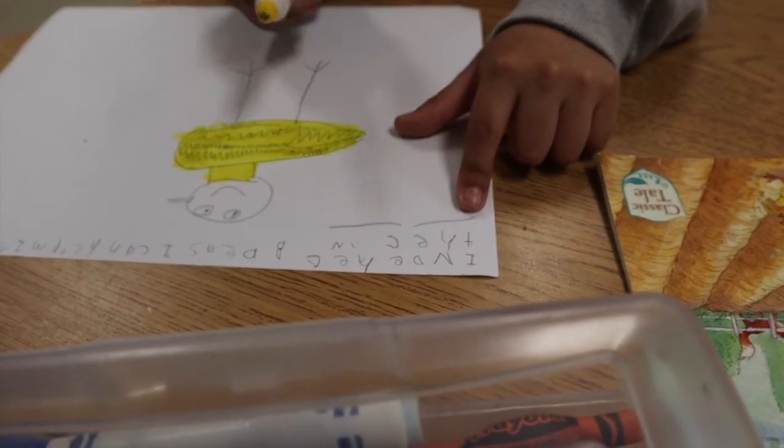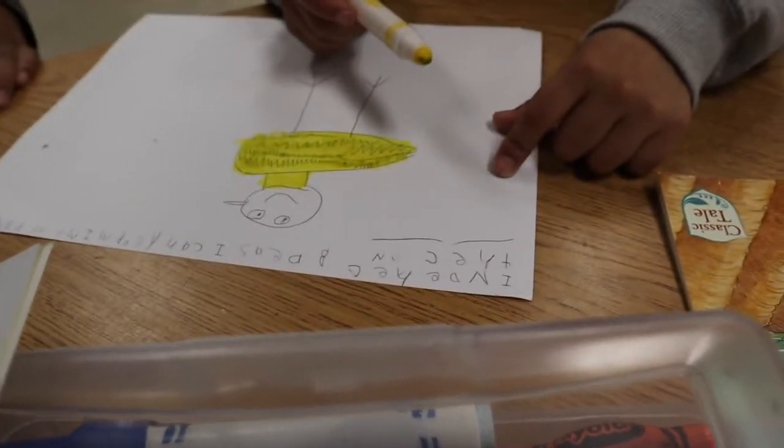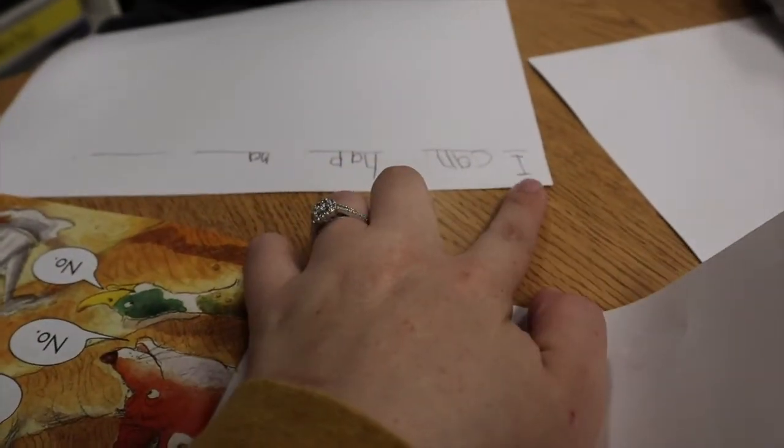I can help my mom plant the corn. This one is first. Let me pick my favorite chick. Alright, what comes next? Those are baby chicks. Yes.